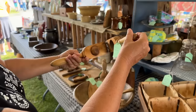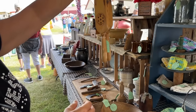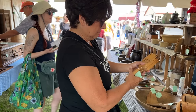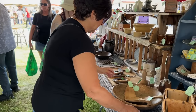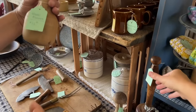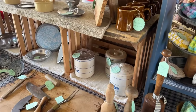Squeezer. Oh, that's actually really cool. Useful. And cool to hang on the back of my kitchen thing. But I never use it. How cute that is. So you like the dark wood ones? Yeah, I do too. I do too. But I've never seen those shapes before.